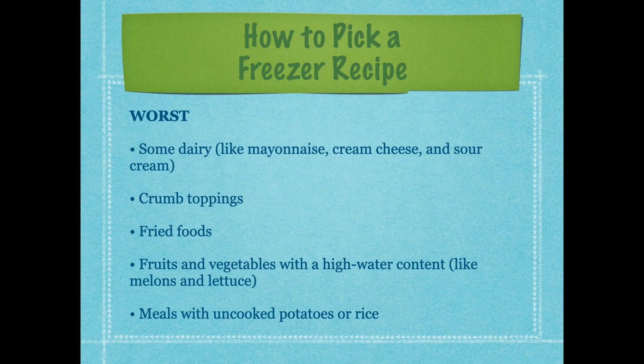If it needs to be added earlier, oftentimes it does not cook well in a slow cooker. Something with a crumb topping, like macaroni and cheese, you can cook as a freezer meal and then transfer it to the oven to make that crumb topping better, if that works best for you.